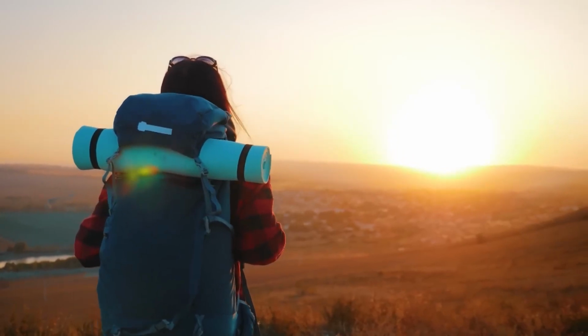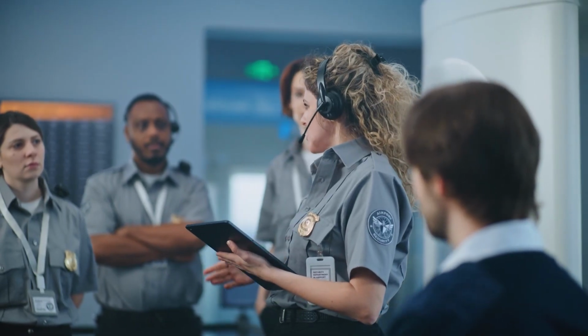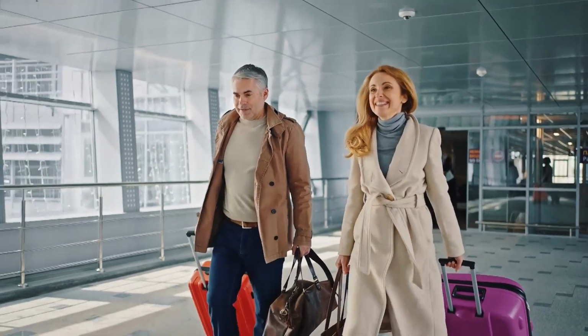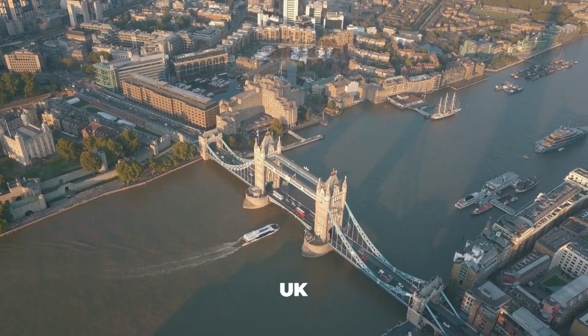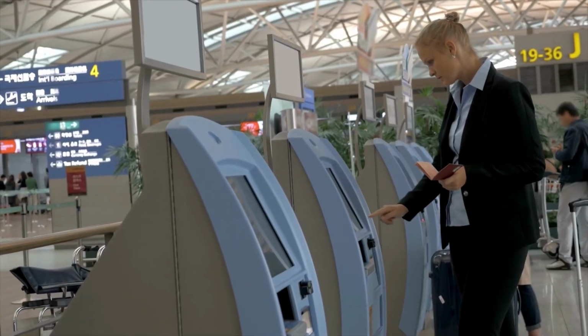If you're planning to travel in 2025, there are some important changes you need to know because missing just one update could mess up your entire trip. This year, new rules are kicking in for flying within the US, going to Europe, or visiting the UK. Things like ID requirements, new travel forms, and even fingerprint checks are becoming part of the process.